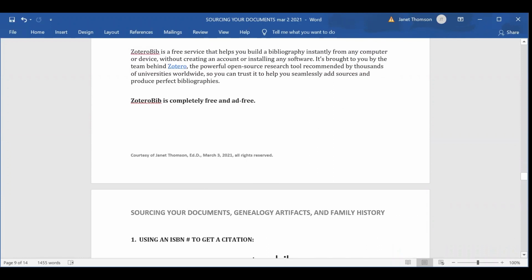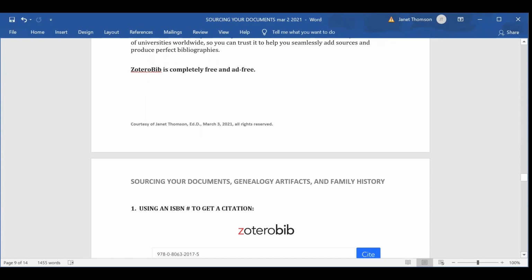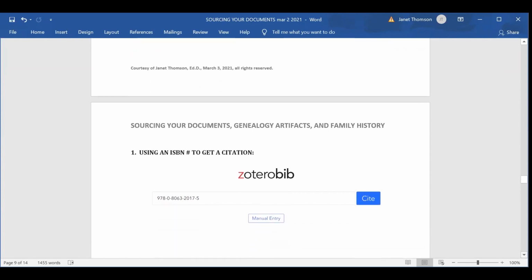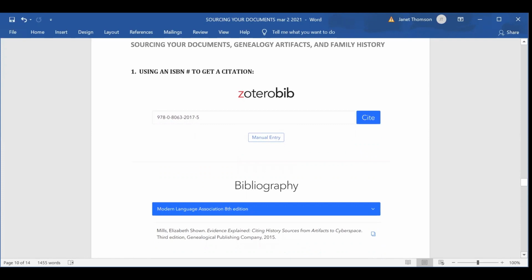Open source material research tools are wonderful. If you have not gone out and looked at them, you can go out to Google and put in open source research tools in quotation marks, and you're going to bring up lots of these, not just this one. It's just that I've found that this one is really convenient. It's really good for us as genealogists because it's fast. Yes, you can also do something else.